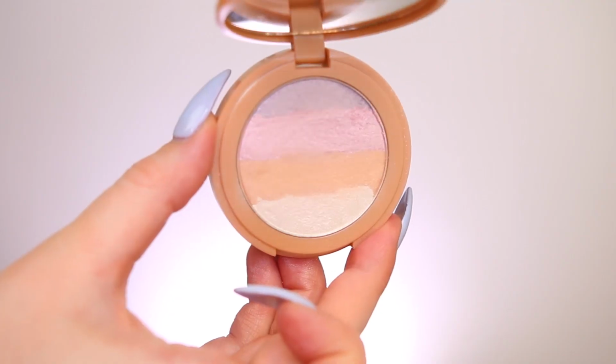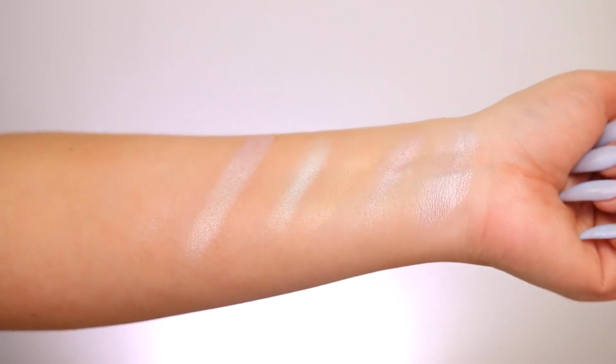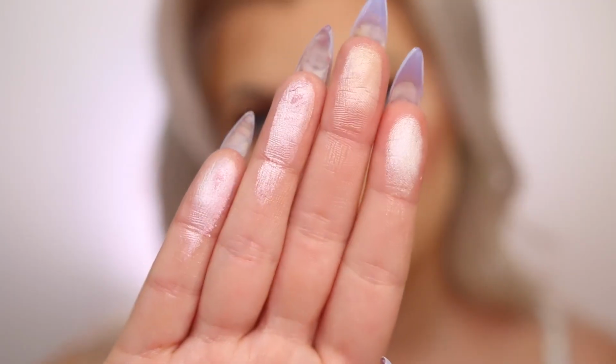I guess we'll start with this because powder highlighters I feel like are just more universal and anyone can use them. They're a little bit more goof proof. So this one I really, really like. It's a kind of pastel shade. So it's not a crazy rainbow where I feel like it's intimidating. I feel like a lot of people could use this. This is just the different swatches. There's a light purple and then a pinky color, a gold, and a white.